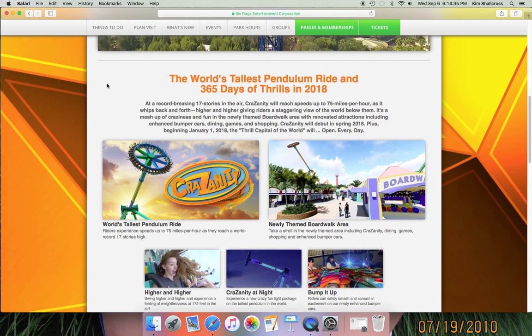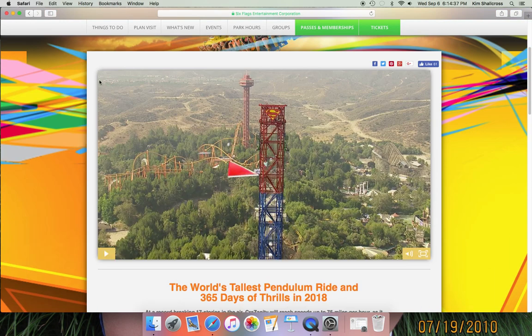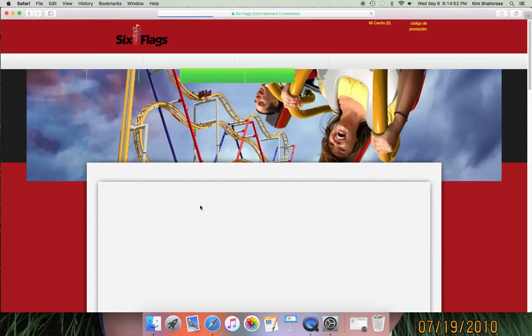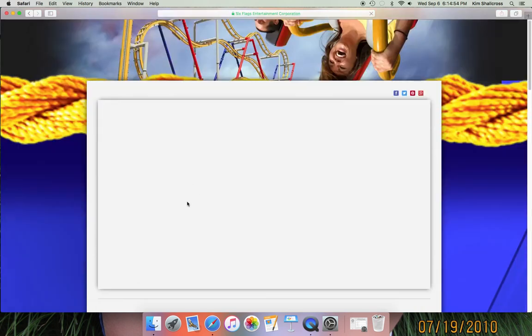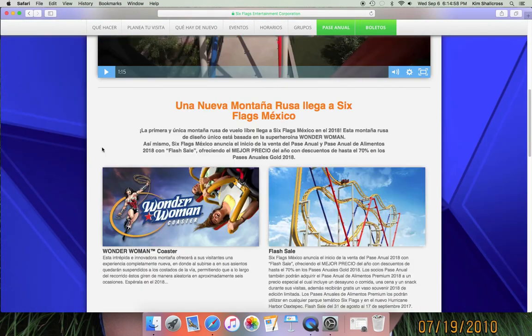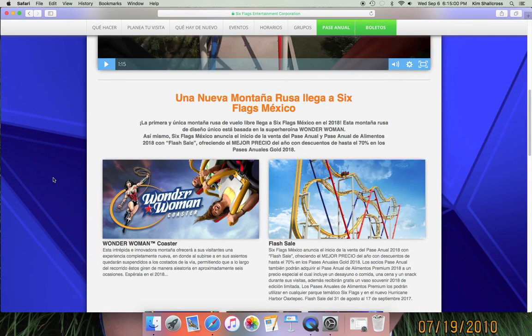And Crazed Anity is a very welcome addition to the park, despite the terrible name. So, yeah, we're going to move on now to Wonder Woman Coaster. Not even Lasso of Truth, not even Golden Lasso, just Wonder Woman Coaster. Going to Six Flags Mexico, the only SNS 4D free spin going to a Six Flags park this year. And other than the fact that it's an SNS 4D free spin, there's nothing else really to talk about.